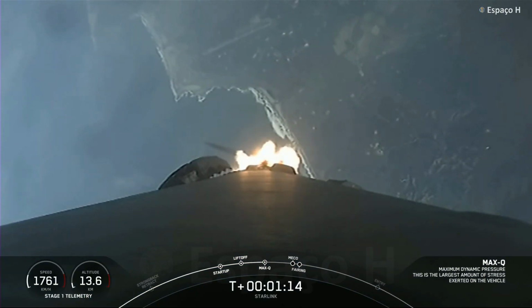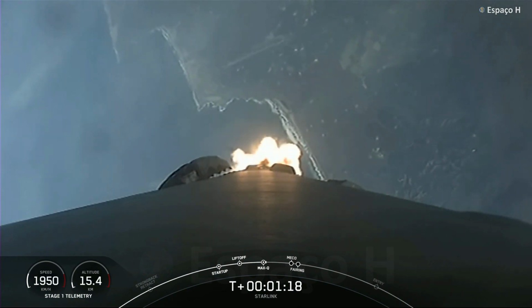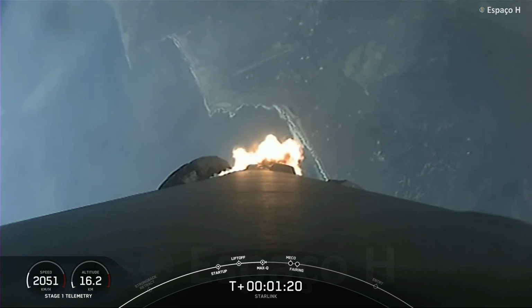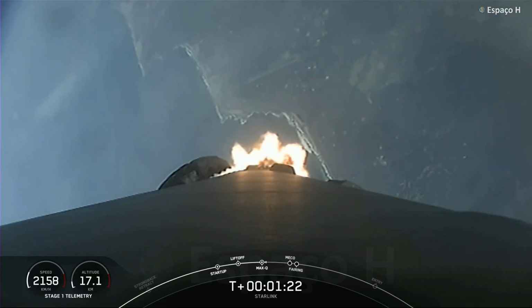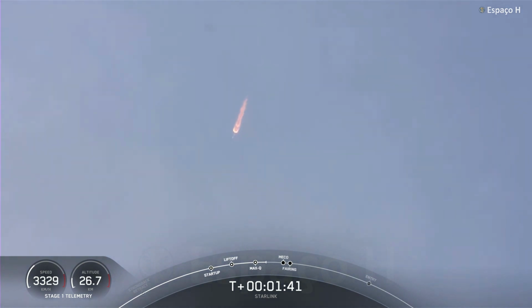Max Q. And there's that call out for max Q. This means that the vehicle is currently experiencing the greatest amount of external stresses as it ascends through the Earth's atmosphere. And we are about 1 minute away from a series of events: MECO, stage sep, SES-1, and fairing separation.